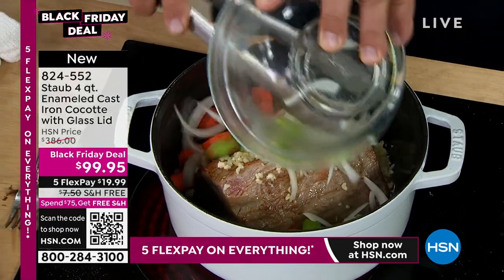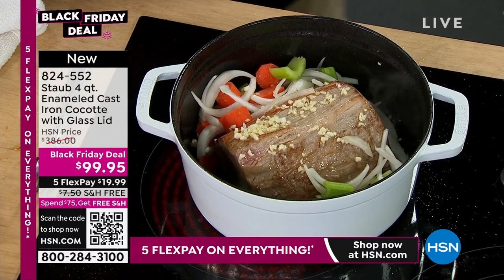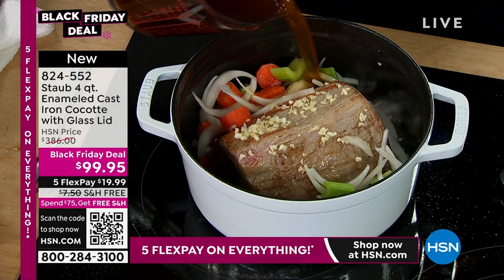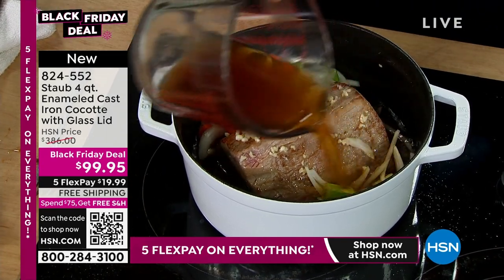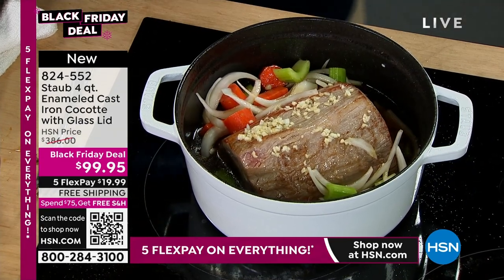Johnny, what are you doing now? I'm adding the veg to our roast here. I'll tell you what, this is going to turn out absolutely stellar. What's that? Stock here, or broth? A little bit of stock, yep. Okay. And we're just going to put a little bit of this in here. I'm going to put a lid over the top. And you know what, that's about good right there.